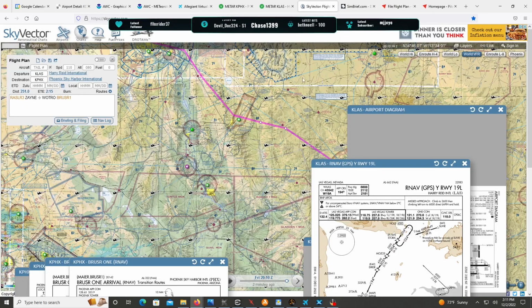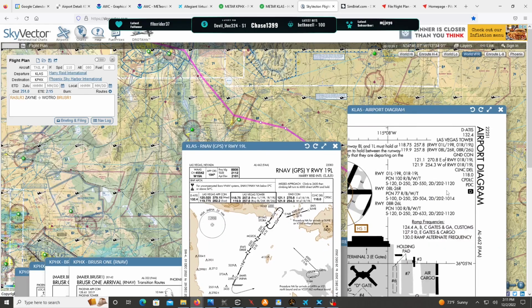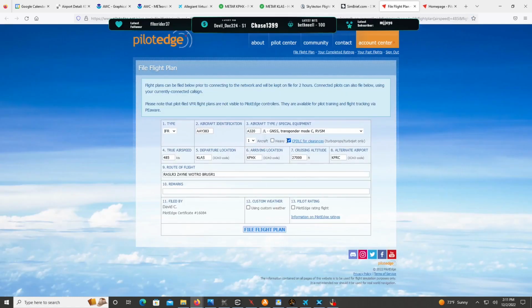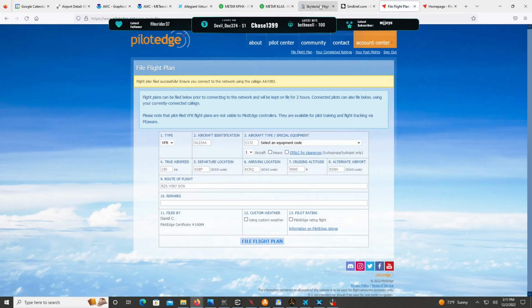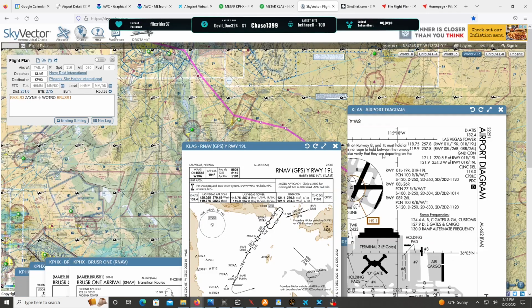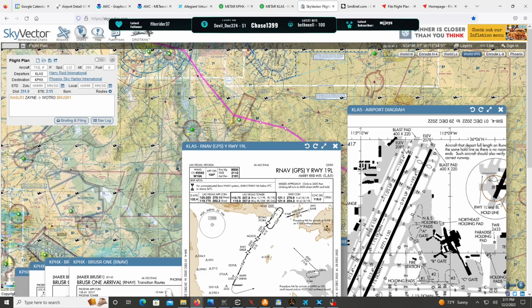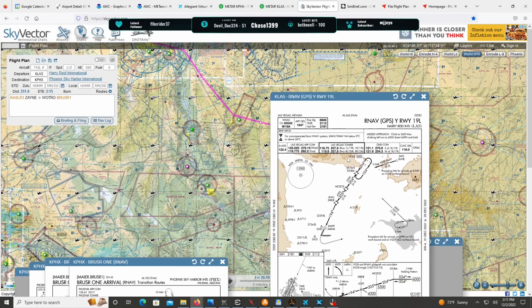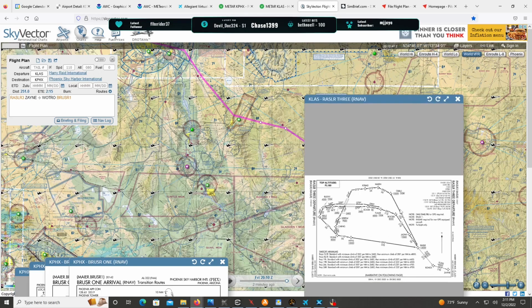We'll do CPDLC because the airport is capable of CPDLC. A320, Allegiant 33, Phoenix 27. All that looks good. Flight plan's on file. So we're here. We'll taxi for 19 left. These are the frequencies that I'll be using.